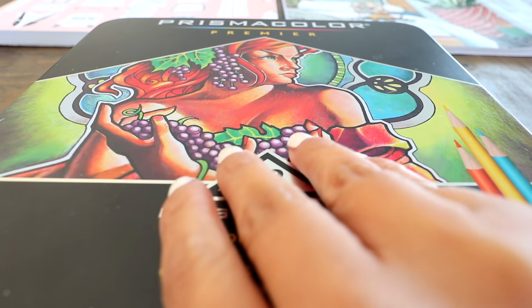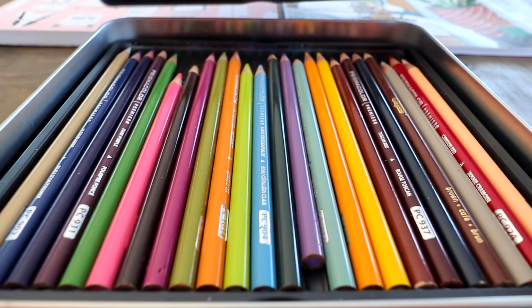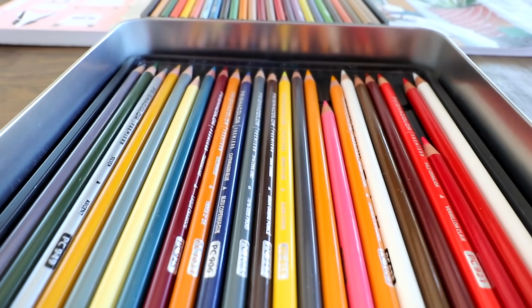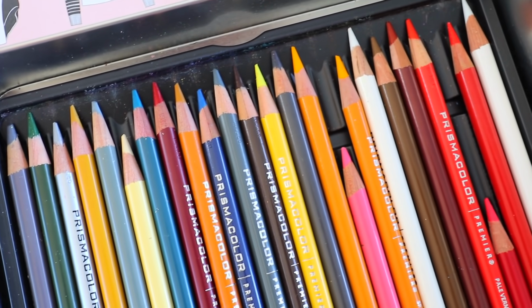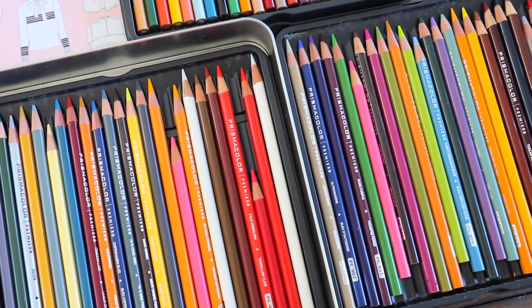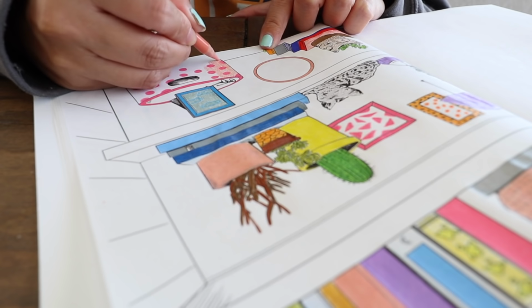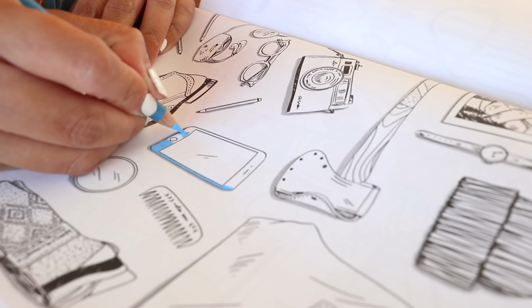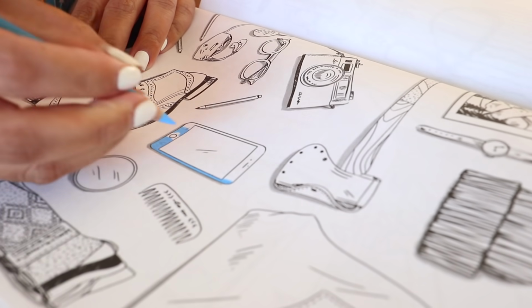So this is what I like to use for my coloring pencil. This is the Prismacolor Premier colored pencils, and I have the 72 pieces. These pencils though are definitely on the pricey side, but in my opinion they're the best colored pencils to use for adult coloring books. Each and every pencil is so smooth and buttery. Whew, you can feel it. You can definitely feel the high quality when you're using them.